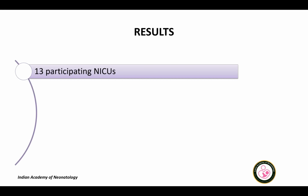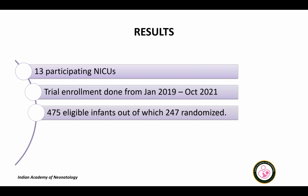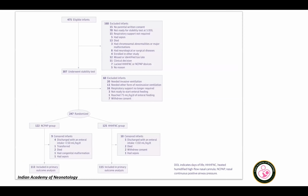Moving on to the results. There were 13 participating NICUs. Trial enrollment was done from January 2019 to October 2021. There were 475 eligible infants, out of which 247 were randomized. The nasal CPAP group had 122, and the triple HFNC group had 125 babies. Of the 475 eligible infants, 168 were excluded due to the reasons as given. There were 307 who underwent the stability test, out of which 60 were excluded, and ultimately 247 were randomized. So out of 247, 122 went into the nasal CPAP group and 125 went into the triple HFNC group.